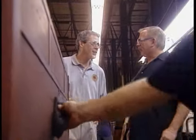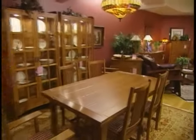So if you buy Stickley furniture, you have to have children. You better have kids and grandkids and grandkids after that. It's sure nice to know that there are some things you can count on forever.